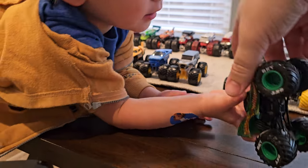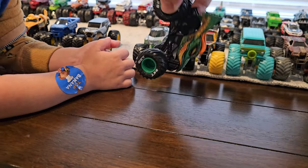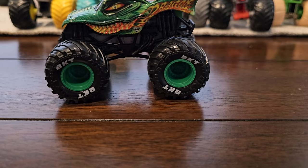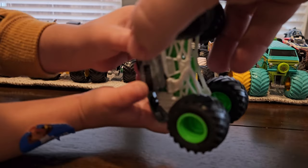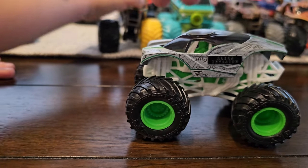Dragon's next. All right, let's see. Ooh, you just did a stunt to come out here. He did a flip. He says, woo. Dragon's very cool looking. All right, now who's next? Alien Invasion. Whoa. Alien Invasion. This is the only one of these that you have?